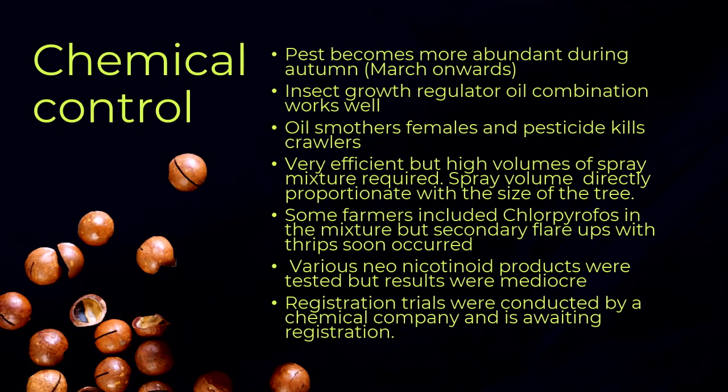Chemical control. What we have noticed over the years, and also tallies up with what the guys in Hawaii have found, is that the Coccid becomes more dominant in the drier parts of the year. So from February, March onwards, we start noticing significant population increases. I mentioned that the insect growth regulator combination with oil works well, but it's not registered at the moment, and there are some registration trials going on as we speak.